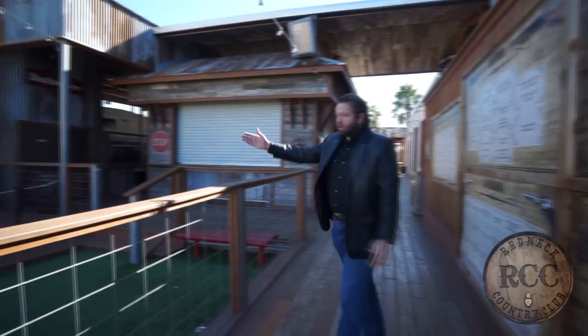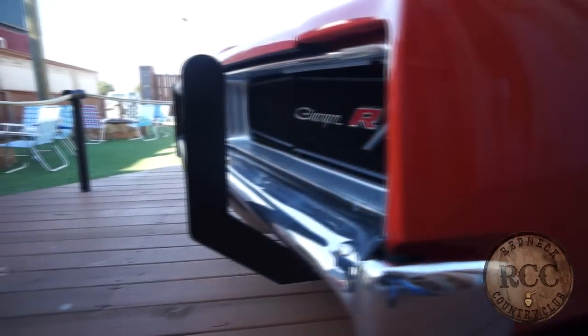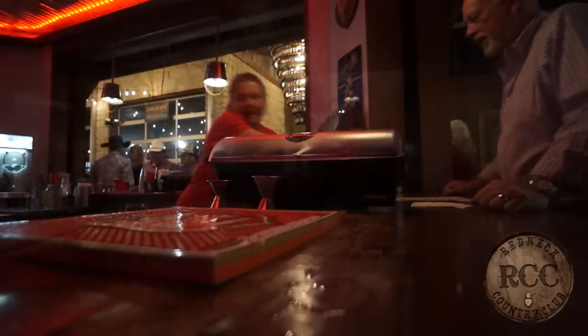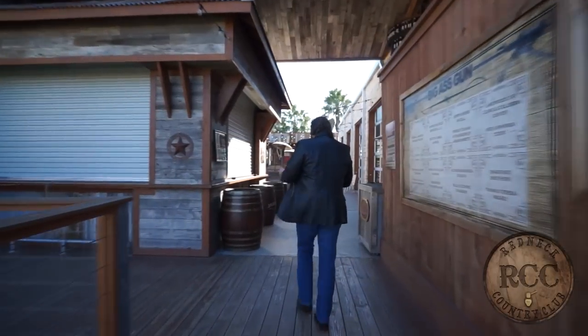People hang out. You can see we have a General Lee. We're very proud of that because who didn't grow up on the Dukes of Hazzard? A lot of people on most nights will be taking a picture in front of the General Lee. This is one of our bars. This is the outside bar, the smaller of the two bars. When you walk up, a lot of folks will have a drink when they first come in.